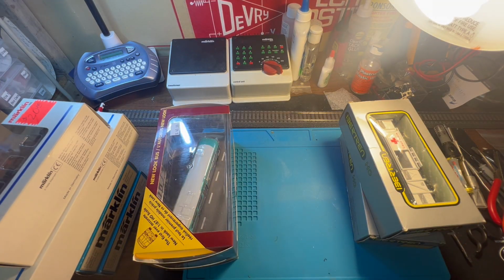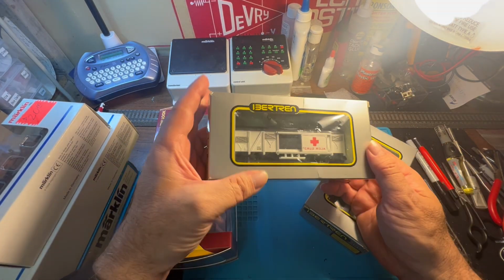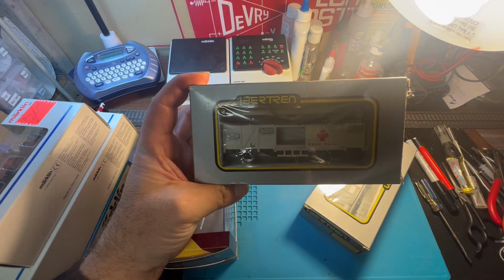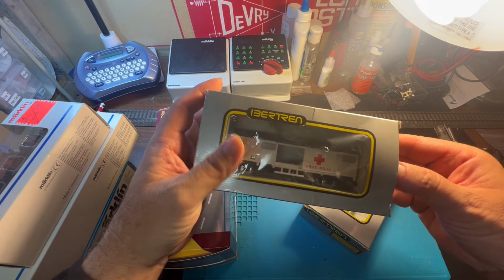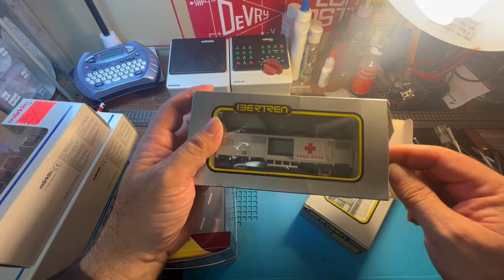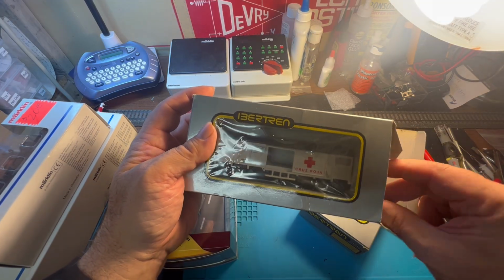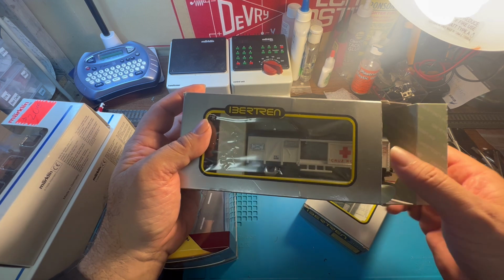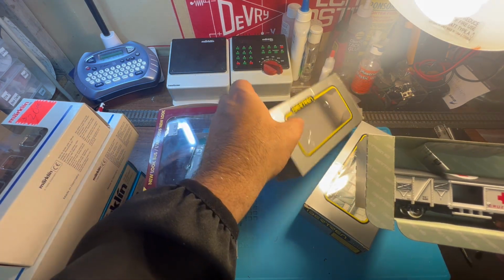That off to the side here. And now let's go on to Ibertren. Ibertren is a Spanish manufacturer in Spain. And I have a fond thing for Iberian trains from Portugal and Spain, so on the Iberian Peninsula.